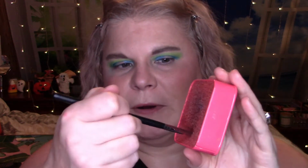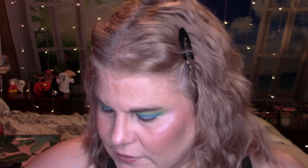Sorry about that. It gets stained after a while, and I probably should invest in a new one considering they aren't very expensive. But it's just a sponge, but it's very rough, and when you rub your brush on it, it gets all of that color off, or at least most of it in my experience. So I've been using that in between.